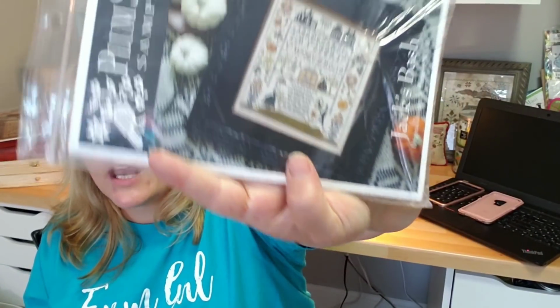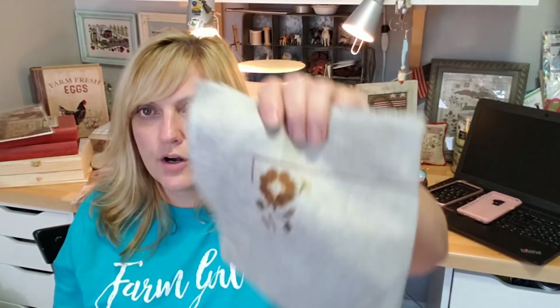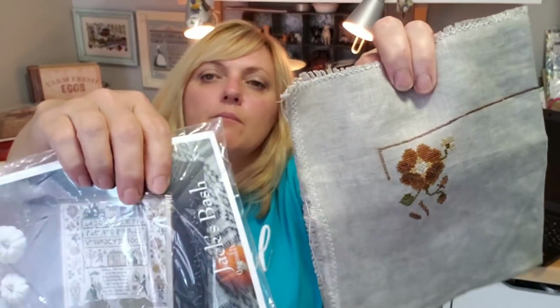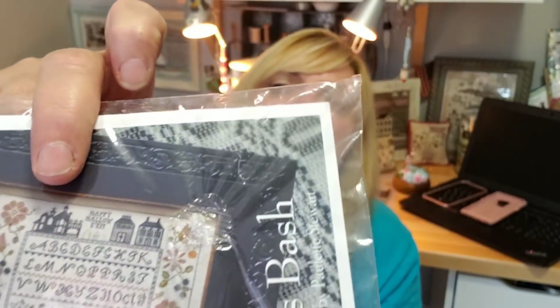Then I started Plum Street Samplers, and this is Jack's Bash. And I love this. I hand dyed some fabric for this. I wanted to do it on a gray because I thought those oranges would be really pretty. And this is just that top corner flower. Mine looks really different. I'm going to double check, it looks vastly different. I know I have the orange right, but I don't know if I have the border right. So I'm just going to double check my colors.